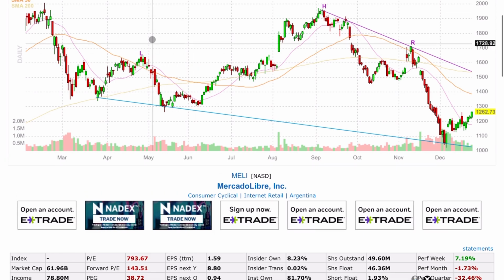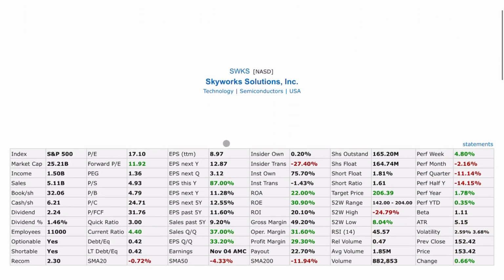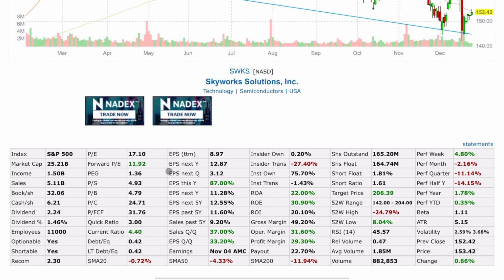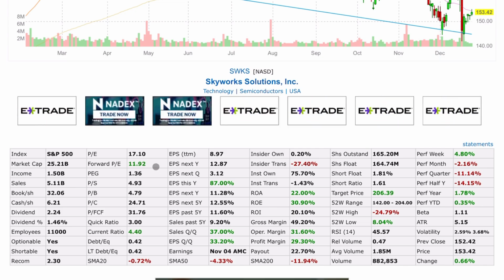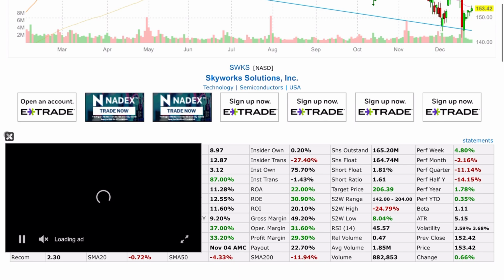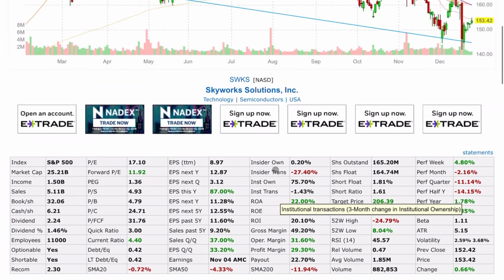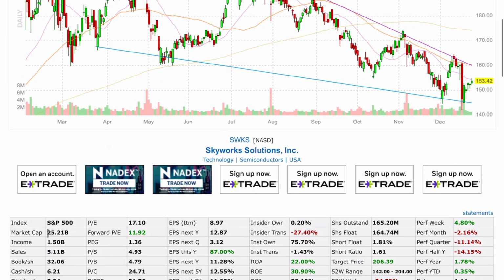But let's take a look at some of the fundamentals of SWKS. So as you can see, right now SWKS is trading at a really low PE ratio of 17.10, forward PE ratio of 11.92. PE ratio just means price to earnings for this year and next year. RSI is at a relatively oversold 45.57. And they're making great money, right? Like earnings per share this year, great. Next year, still pretty solid. Their market cap is $25 billion, so that's a very, very sizable company.